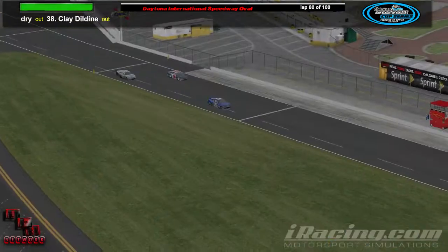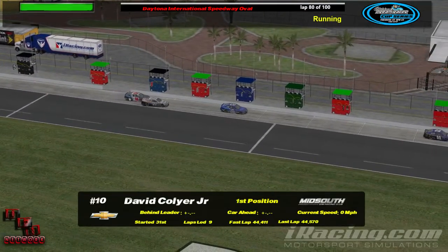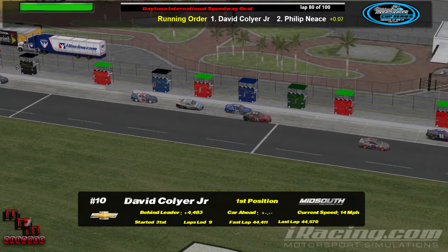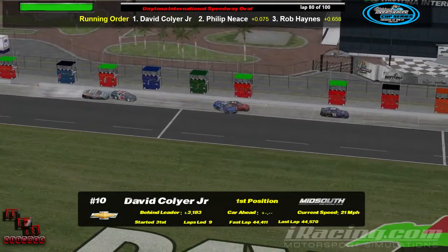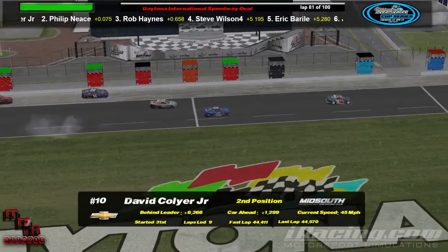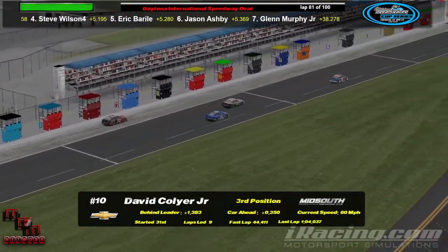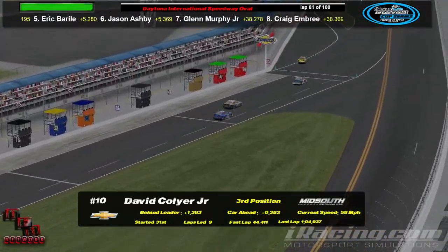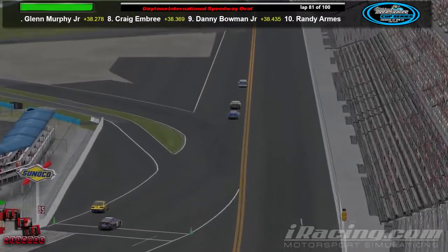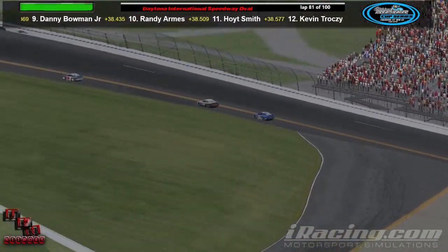Finally, making that last green flag pit stop, your race leader, Collier Jr. And it looks like Rob Haynes, Philip Neese as well. Oh, and he spins! A little bit of antsiness from the 10 car. He spins out, burning a little more tread off the tires than what he may have wanted. How will that play out as they now begin to make their way back out on the track here on lap 81?